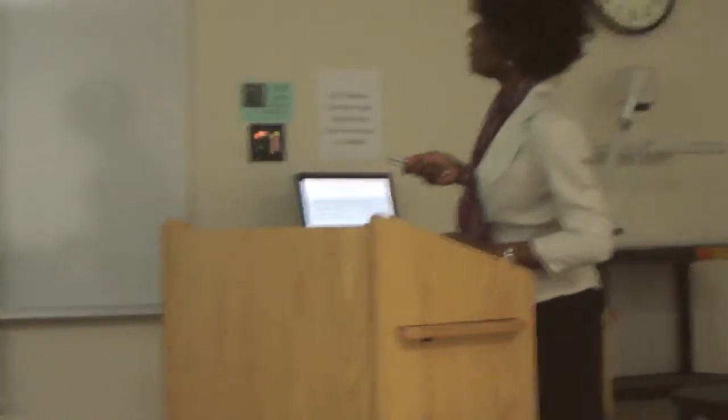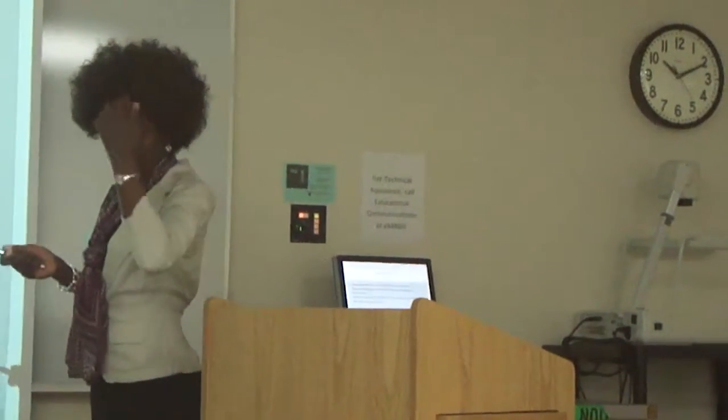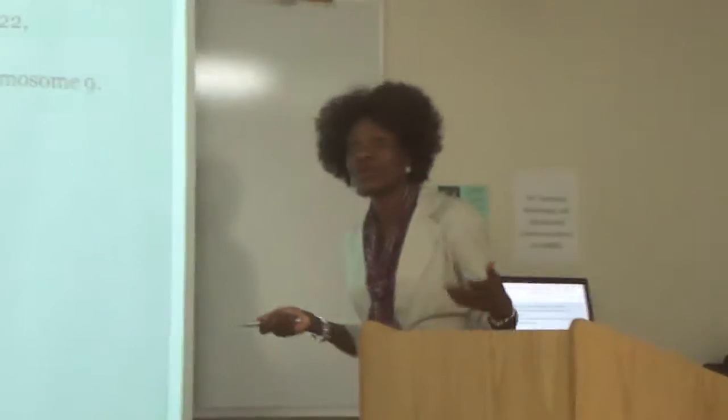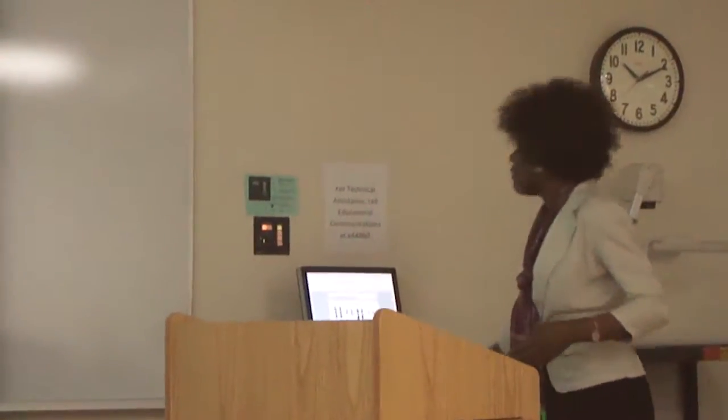So, what is the most common cytogenetic abnormality associated with chronic leukemia? It's the Philadelphia chromosome. And like I said earlier, it's a translocation between two chromosomes, 22 and 9. Okay, and it results in the fusion of two genes, BCR on chromosome 22 and ABL1 on chromosome 9. This is a picture of the Philadelphia chromosome 22.